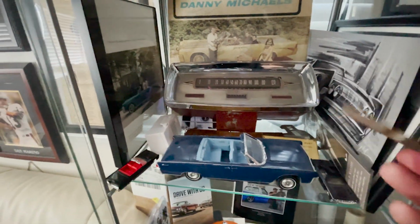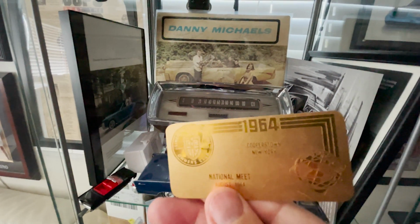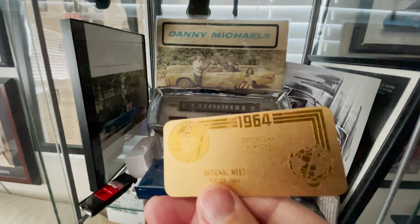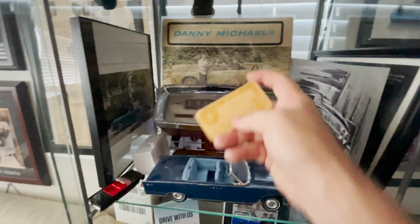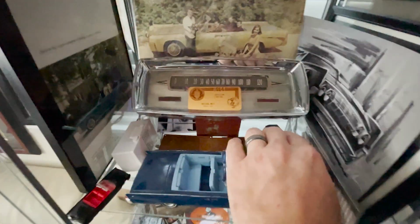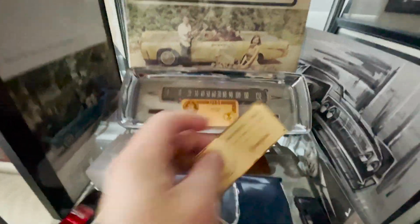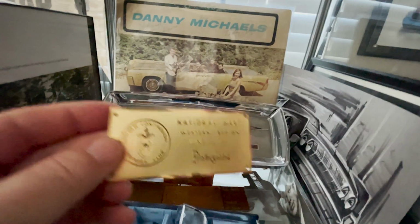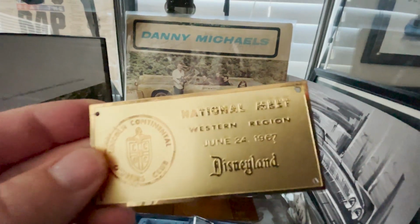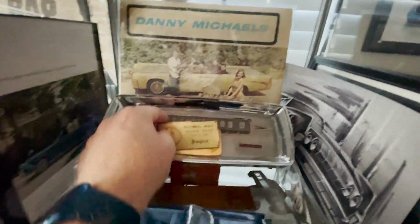A couple things. You saw this a second ago. This is from 1964, the meet in New York, Cooperstown, August '64. So that's something that I've acquired. My buddy was here recently from All About Los Angeles. He works at Disneyland. And I forgot I had this. He was blown away. I sent him a photo. In '67, they had a meet at Disneyland. How cool is that?